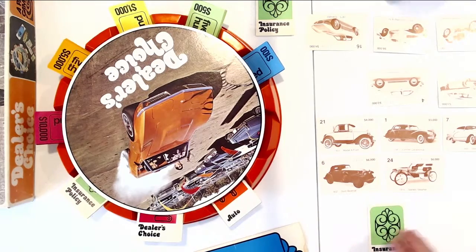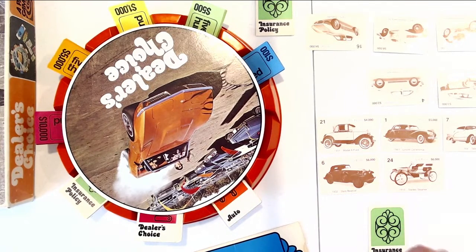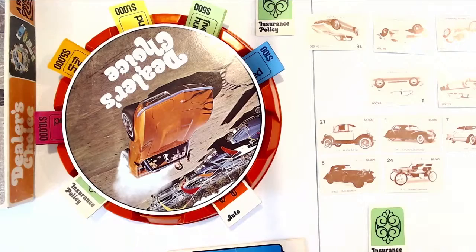But the idea is, if I see that my opponent has an insurance policy, and again, this would be played with like 3 or 4 people, and I had a card that allowed me to destroy one of his cards by fire, I would probably go with the person that didn't have an insurance policy, because I know that it would destroy. If I played it on Sam and he had a fire insurance policy, he'd be able to collect his list price.